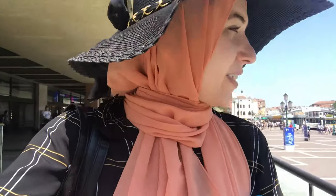Hey guys, so we're in Venice right now. We're just waiting for the water taxi because we got a pass because we're here for the next few days. The water taxis come every 15 minutes to half an hour.